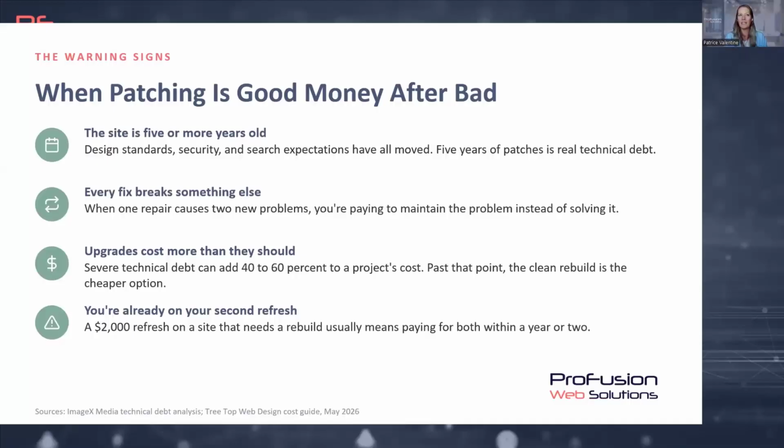You don't want to pay to maintain the problem. I would rather you pay to solve it. You don't want to maintain it. If your upgrades are costing more than they should, here's what I'm talking about. If a client comes to us and they're on an old version of WordPress and they say, we're absolutely not updating, we want to keep this site as is, we obviously want to help. We're going to make our recommendations based on our expertise, but we do obviously want to help with that.